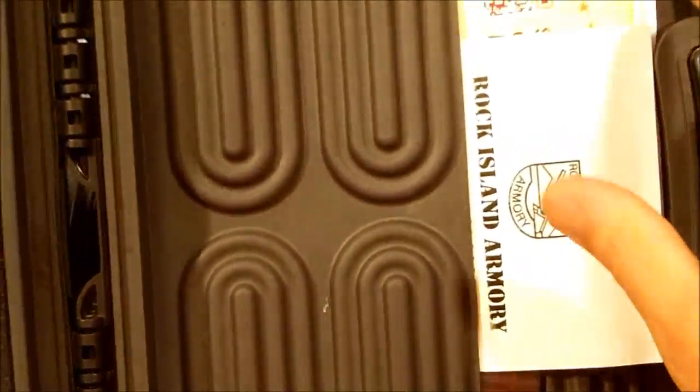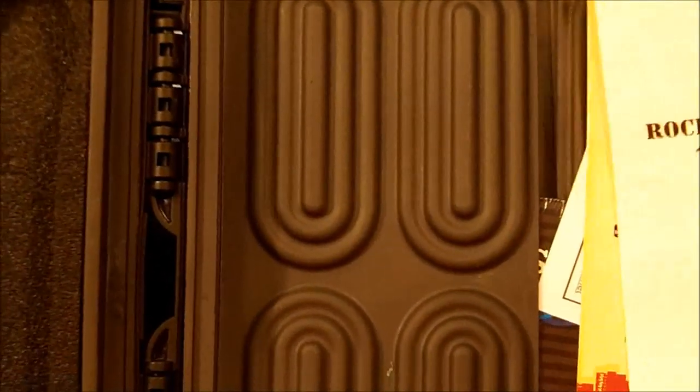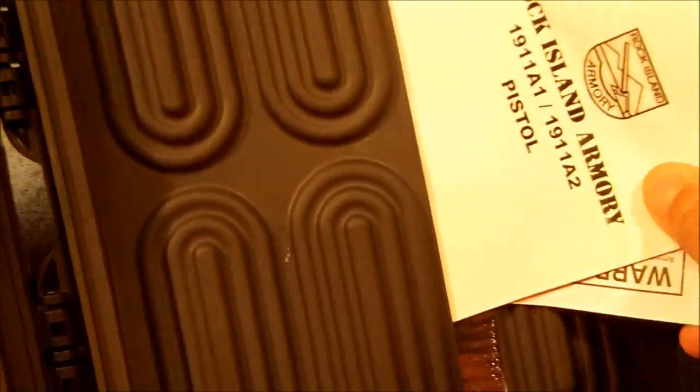Also in the box, Rock Island has changed their boxes. The newer box is a much nicer offering. It's got all your paperwork in it. It even comes with a DVD. I have no idea what's on it, so we'll have to check that out. And it looks like we got our normal pistol manual that they send with us too, and our Schmidt shells.